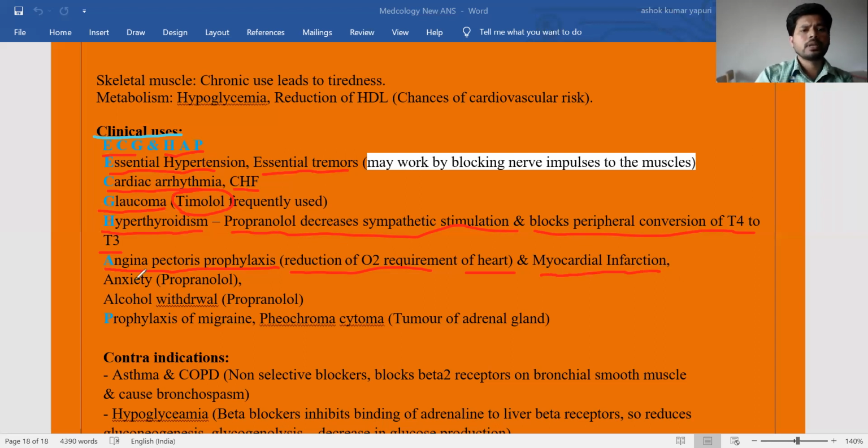The beta blockers are also useful in anxiety, especially propranolol. Propranolol is an anxiolytic or anti-anxiety drug. Anxious behavior, tension and fear are common in people. If the tension and fear become more severe, the reason may be excess sympathetic action, which causes increased anxiety in the person. To control that anxiety, we have to counteract sympathetic action.